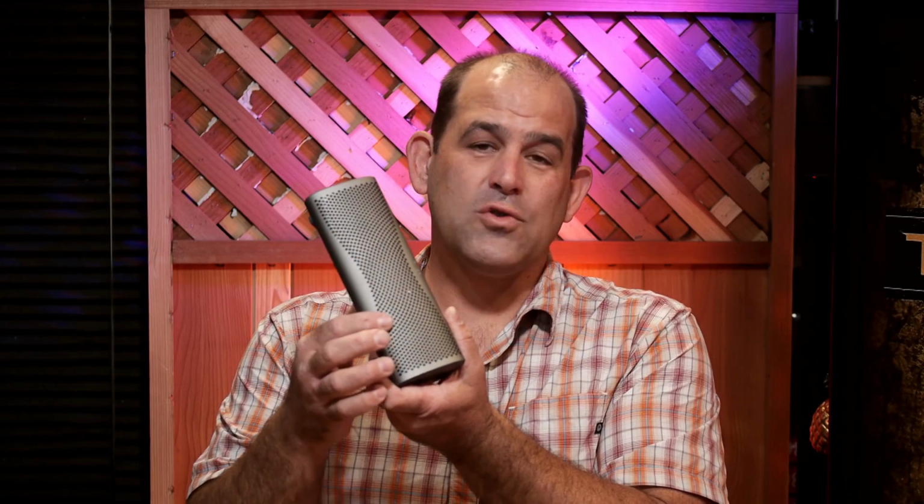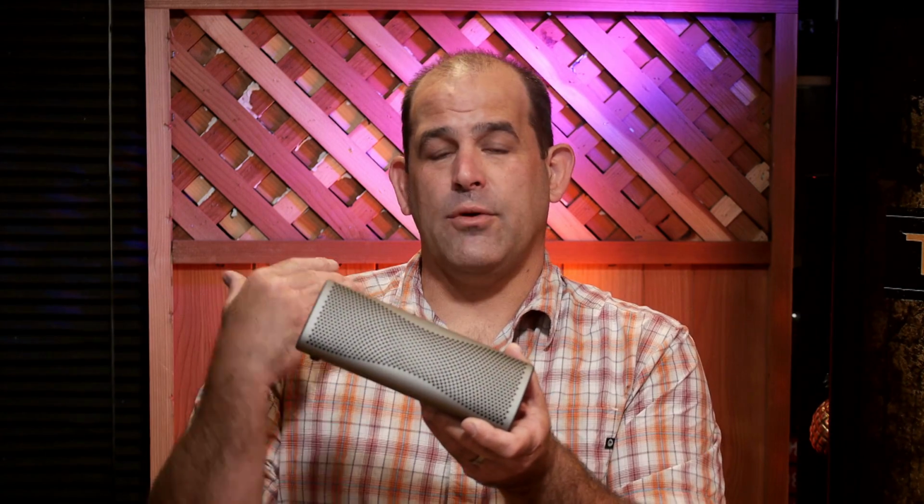Well, the construction on this, it feels expensive, right? The holes in the aluminum here were drilled, not molded or formed. They put a lot of work into this. There's dual 50mm UniQ drivers, which is kind of their expensive, incredible imaging driver.